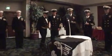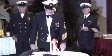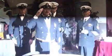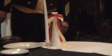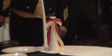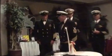Honor guard, present the vase. The vase is tied with a yellow ribbon and a red ribbon to remind us of our shipmates now on eternal patrol. The red ribbon reminds us of the blood shed by our armed forces and over 4,000 submariners who lost their life while on patrol. Two.